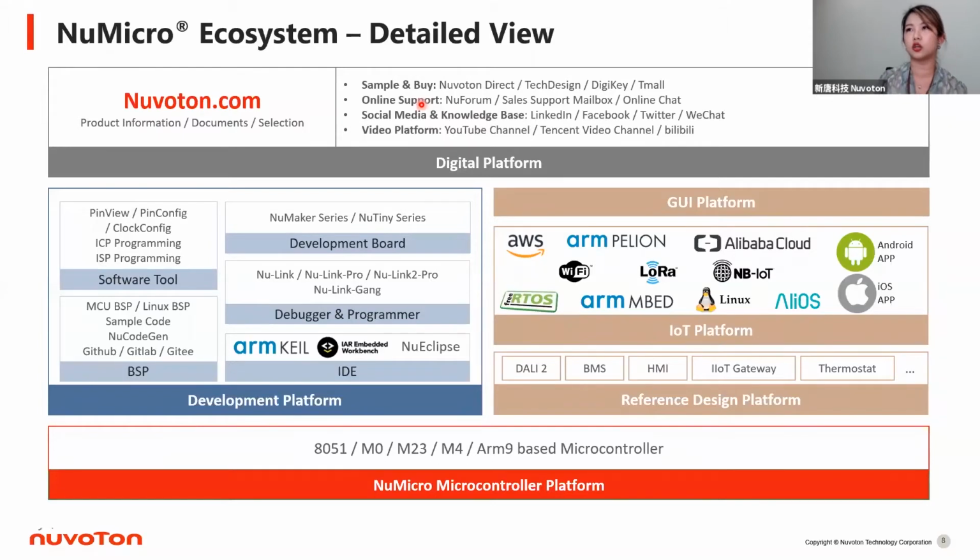And also, as you enter our website, you can see that we have online support, which is called online chat. Using the online chat, you can key in your problems or issues when you face Nuvoton's products, and we will have our FAE online to support you instantly. This is very special, especially on our website. You can go and type in what kind of problems or issues you face, and we will have our FAE solve your problems. This is the online chat.